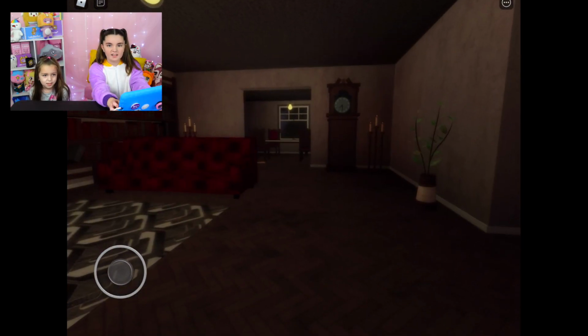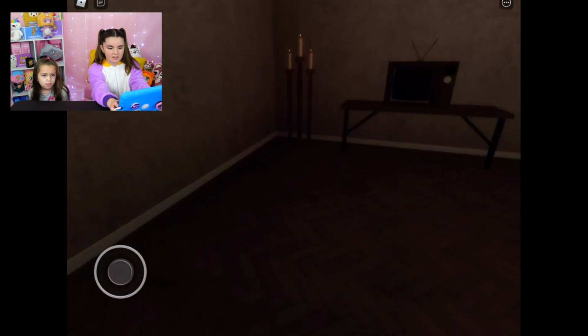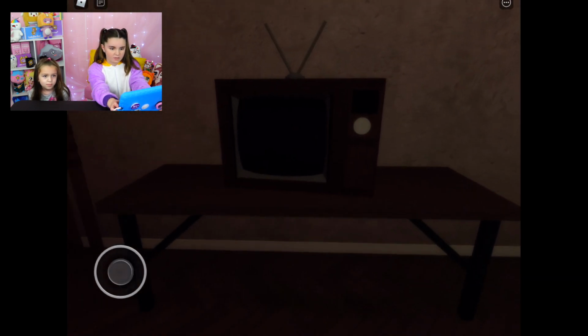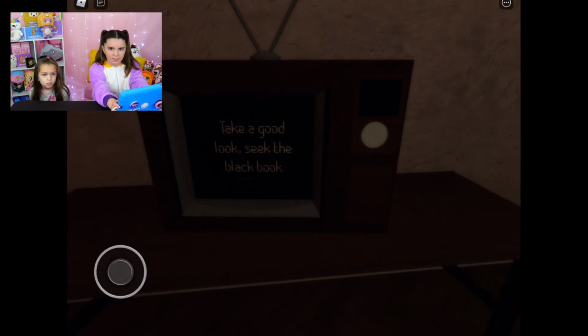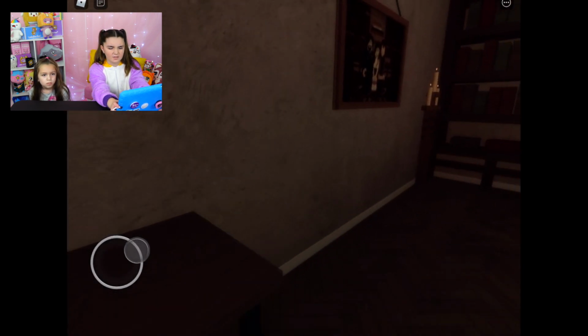So it's like a pretty snazzy living room with a door to it. Yeah, not bad. There's an old TV. Wait, can I tap it? Oh, take a good look. Seek the black book. Black book? Black book, okay. I don't know what that has to do with.